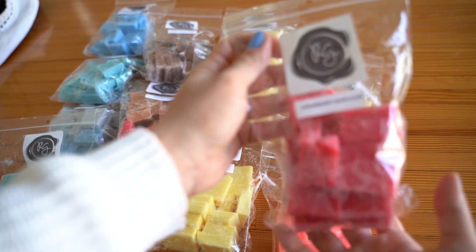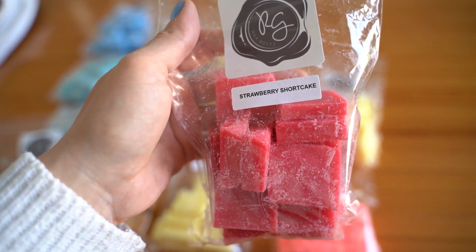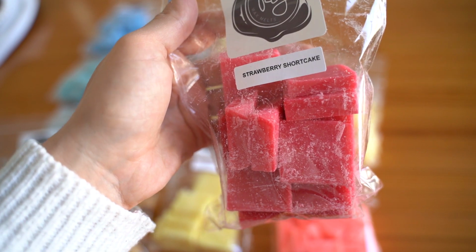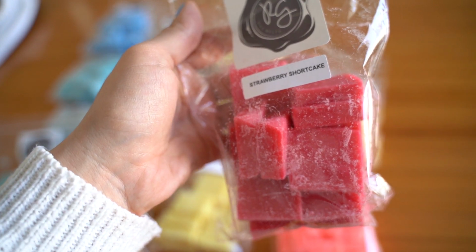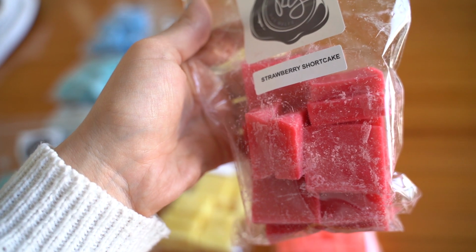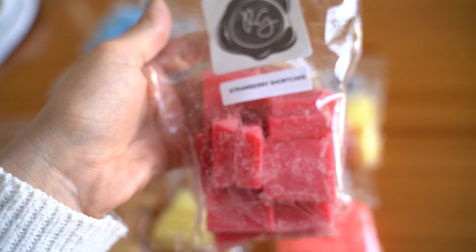And then finally, my very last bag here is strawberry shortcake. I picked this up because I love strawberry cookie land so much, and that is just strawberry shortcake and cookie land mixed together. I do have a mini melter bag of cookie land, and I'm really hopeful that cookie land comes back in loaves eventually, because I just want plain cookie land by itself really badly.